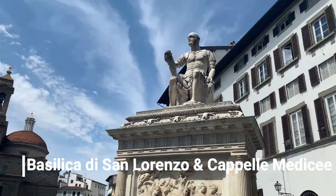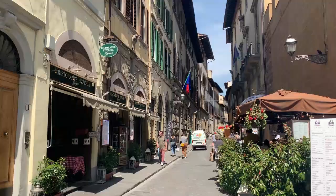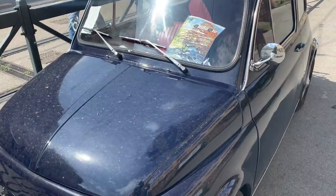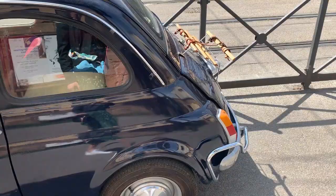And the truth is, yes, Florence is very busy. There are many tourists here, so if you want to avoid tourists, maybe it's just not the best place to visit. One trick is to go and look at the places from the outside early in the morning. I must warn you though, if you want to take nice photos or videos, the morning is maybe not the best time because the lighting is not the greatest.